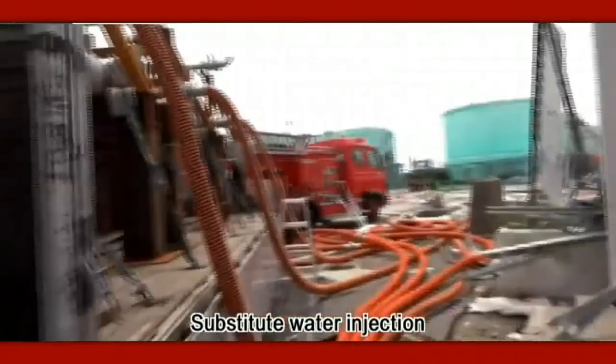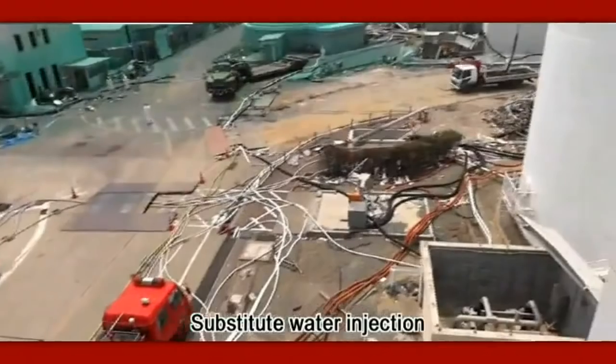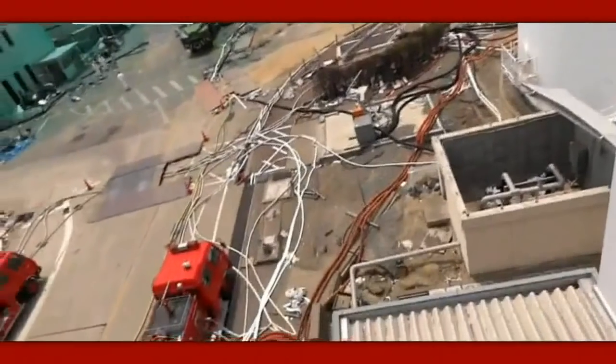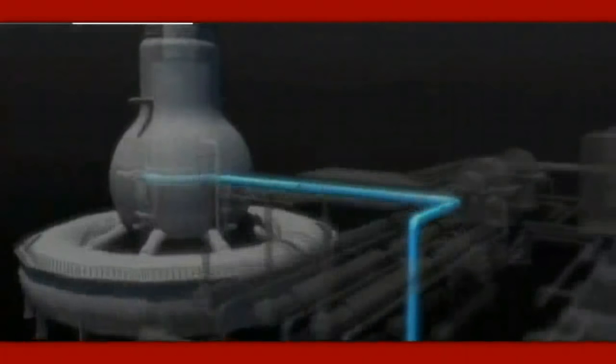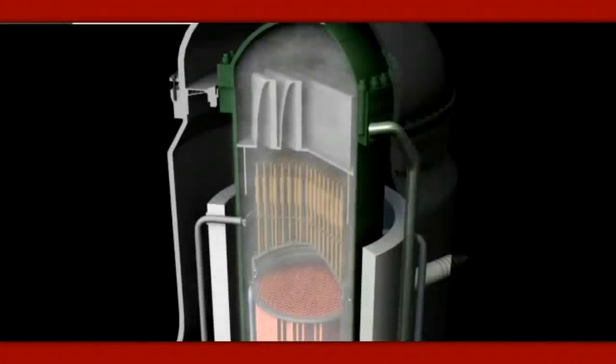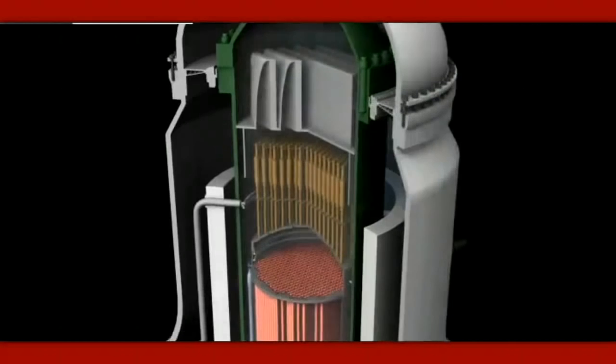Substitute water injection involves cooling a reactor by flushing it with water from fire engines or pumps. A nuclear reactor is surrounded by a network of pipes. If connected in the right way, they can be used to send water into the reactor. To do this, it is necessary to release steam from the reactor to reduce the pressure inside. Water can't flow in if the pressure is too high.